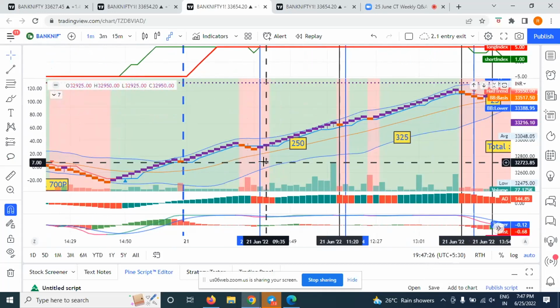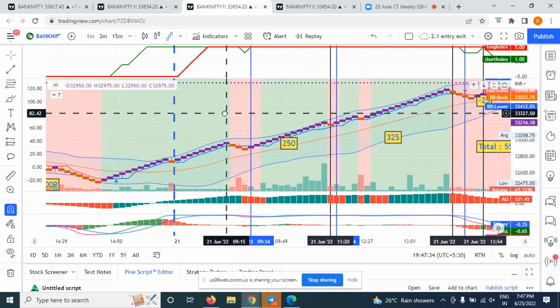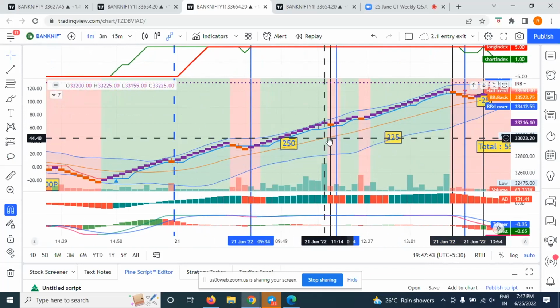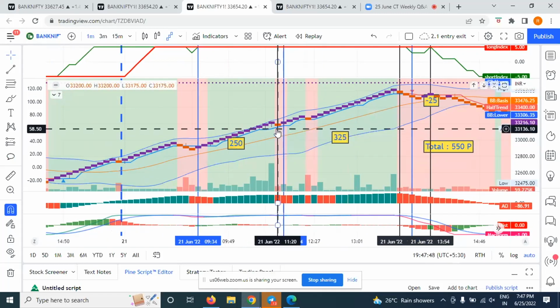Yeah, 10:34. Again, this is very obvious because this was on the 21st of June. Quite a trending day, quite a positive day. Sentiment was positive. And we waited till 9:34. People could have entered before also, but I waited till 9:34 and I got this obvious trade. No issue on that.